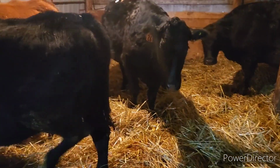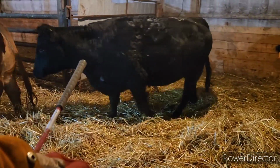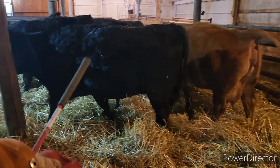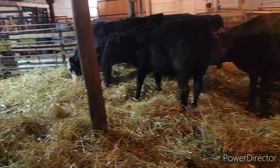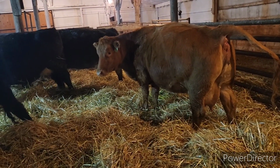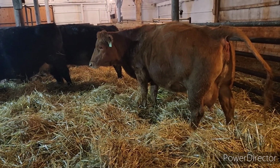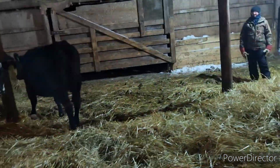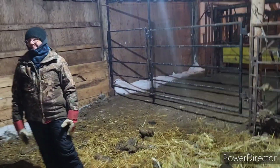I know you're not very big, but she's gonna be a psycho bitch when she calves. That fucking 22 is gonna be a nasty sumbitch. Anywho, for now, I'm not too concerned. Let's go check on the one that is calving.